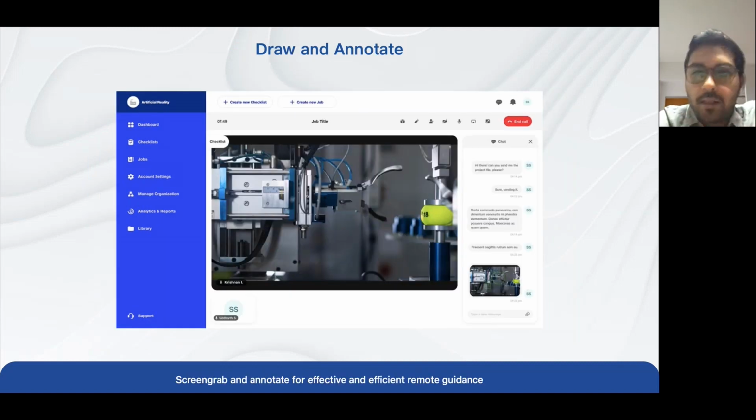And as I mentioned, when the expert and the field technician are on the call, the subject matter expert, the SME, is able to annotate on top of the field of view of the field technician, guiding him with specific instructions, especially for fault detection and for SOS, right? When there are no checklists and people have to use their experience to solve a problem, that is where the annotations, pointing, and stickers come in very handy for both the expert and the field technician.